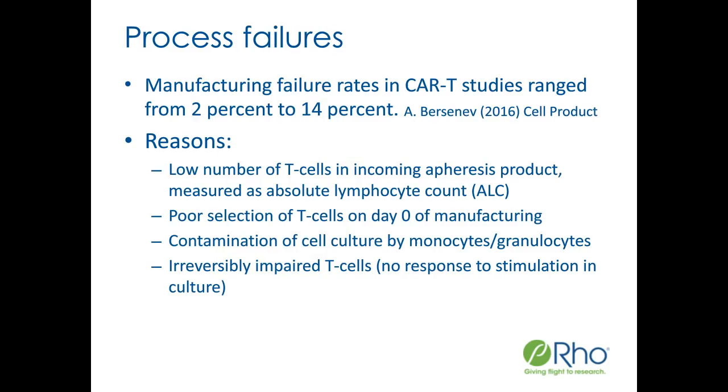And we know this concern is not unwarranted. There was a recent study where they looked at CAR T studies and their ability to actually manufacture the product. In the studies that they looked at, they found that there was up to a 14% failure in being able to manufacture the patient's doses. And when they looked into this, what they found was that the majority of the failures actually occurred very early in the process of just collecting the patient's T cells.